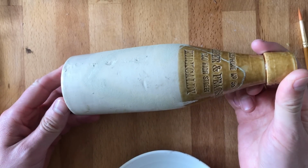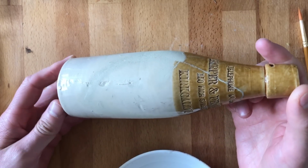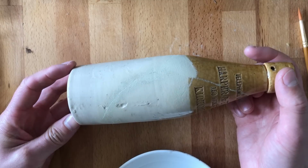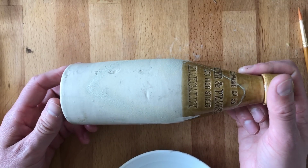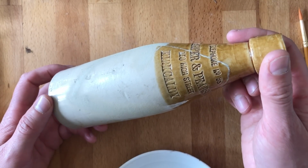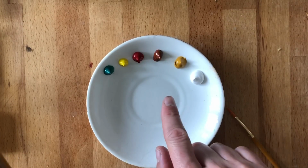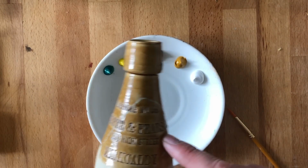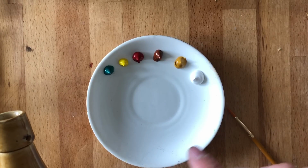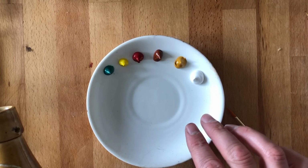Okay, it's the next day and I'm quite happy with that. It's as close as I think I can get it anyway. So the next step is to paint the top, which I'm slightly nervous about, but let's get on with it. These are the colours I've selected that I think I'll need to match these colours on here. There's quite a few. But I'll start with one dark colour and then I can lighten up. Okay, so here we go.